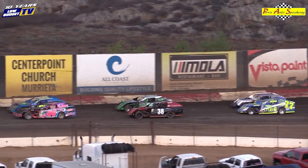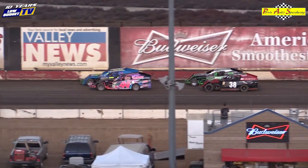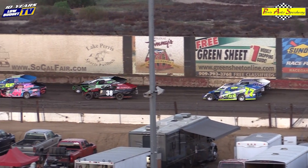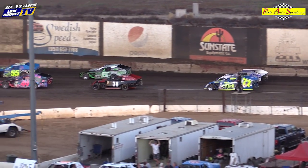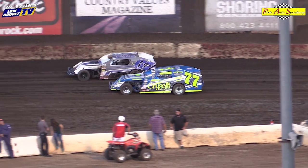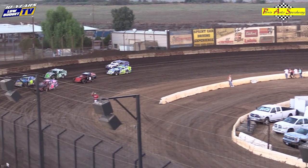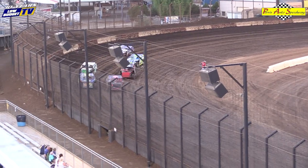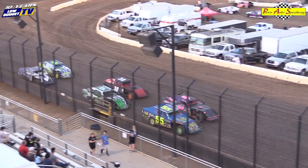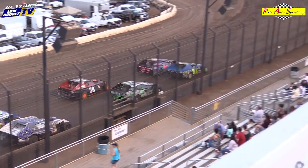And to Dennis's outside is the number 5 machine. That is straight up number 5. Welcome to the modified division. The number 5 of Brenda Kirby. Inside row number 3 is the number 77 of Kenny Kirkpatrick. And on his outside, rounding out this field of modified heat number 1, the 67 of Brandon Becker, local driver out here at the Perris Auto Speedway, as we get the one to go from the flag stand. Top 4 transfer, so that's what's going to make these 6-car heat races exciting. We have 26 of them here tonight.